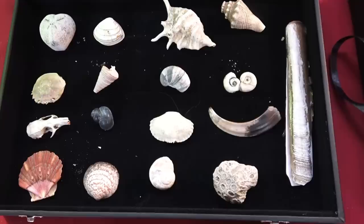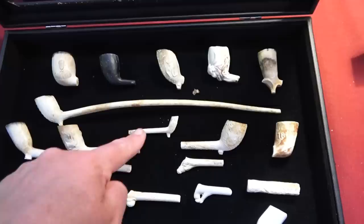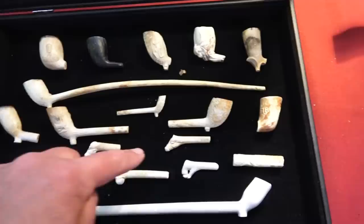Because it has a military theme, Garibaldi was an essential. Garibaldi, yeah, he does tend to roll over. The tiniest pipe that you ever did see? Yep, a complete Victorian pipe. A little hoof, a little horse, a little foot.